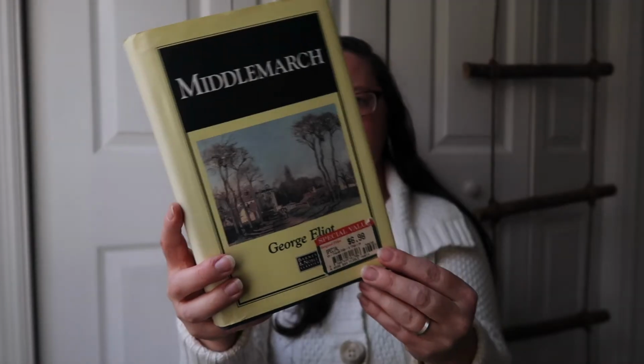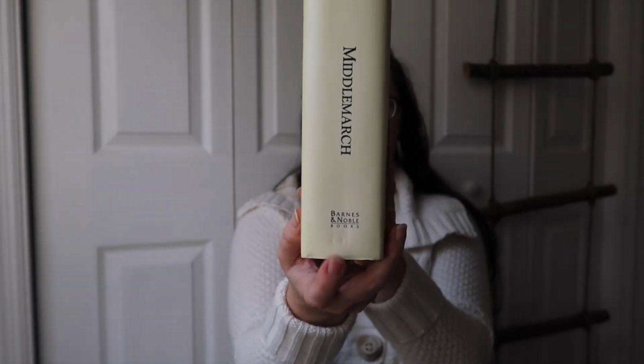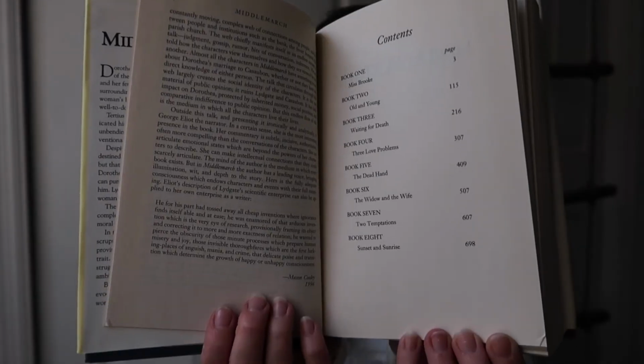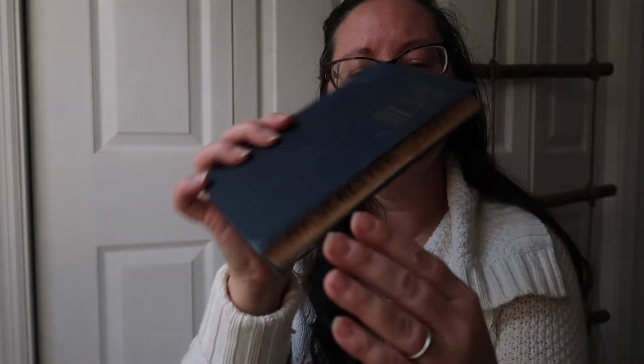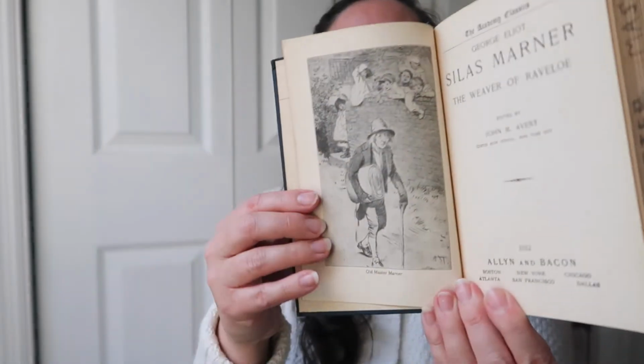Next is my huge tome of Middlemarch by George Eliot. Barnes & Noble classic version. It is a chunker. It is all 8 books. And then I also have Silas Marner by George Eliot. And I love things like this that provide character. Notes from other people in it. There's Old Master Marner. And this version was published in 1952.